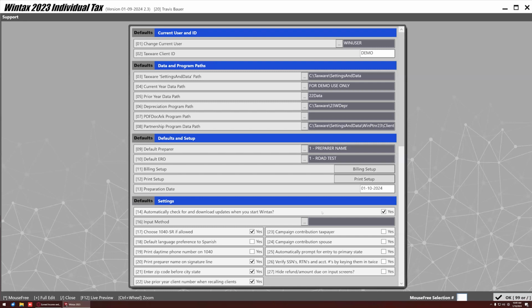Okay, so once we go into defaults and settings, you're going to see here, it's quite overwhelming. There's a lot of stuff here, but we'll go ahead and break everything down so it makes it easier for you. So the current user here on top, Win user, that's made for having multiple settings for different scenarios.